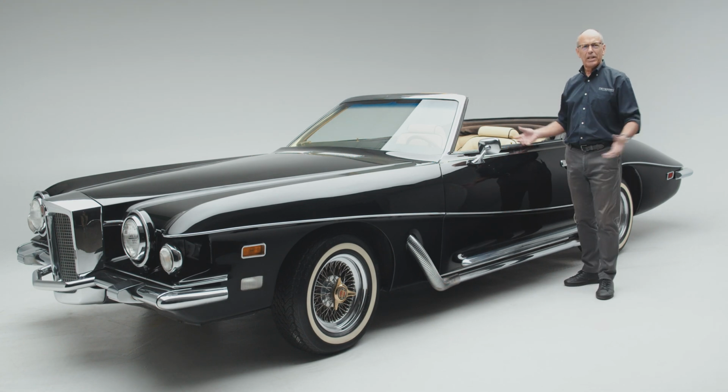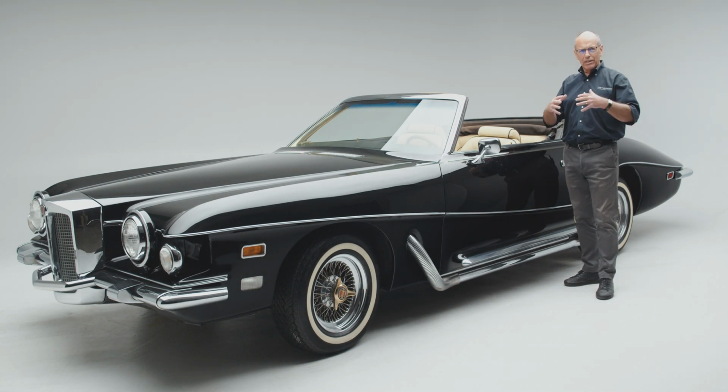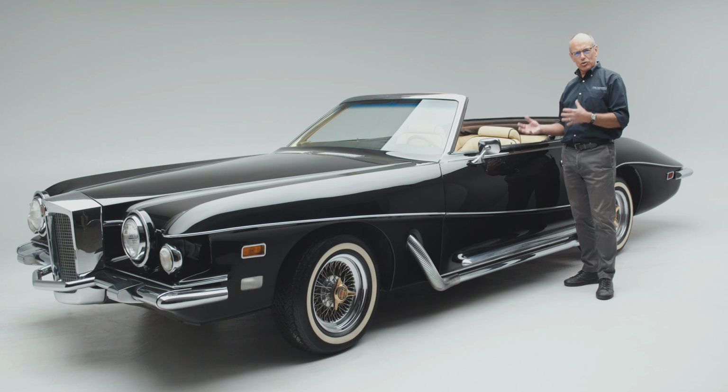Here was a convertible that let the world in, let everybody in on the fun, and proclaimed its driver as having the kind of resources and the kind of personal panache that very few others ever had.